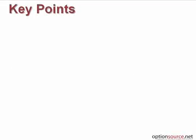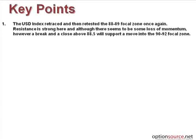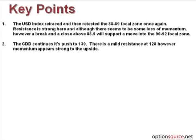Let's take a look at a few of our key points. First of all, the U.S. dollar index retraced and then retested that 88-89 focal zone once again. Resistance is strong here, and although there seems to be some loss of momentum, a break and a close above 88.5 will support a move into that 90-92 focal zone. The CDD continues its push to 130. There is a mild resistance at 128. However, momentum appears strong to the upside.